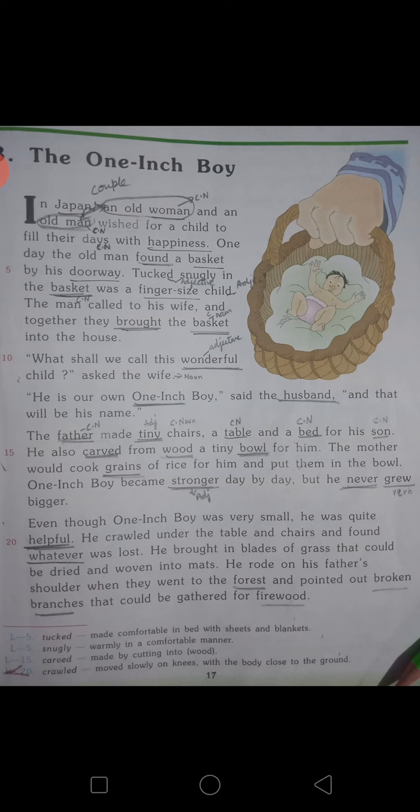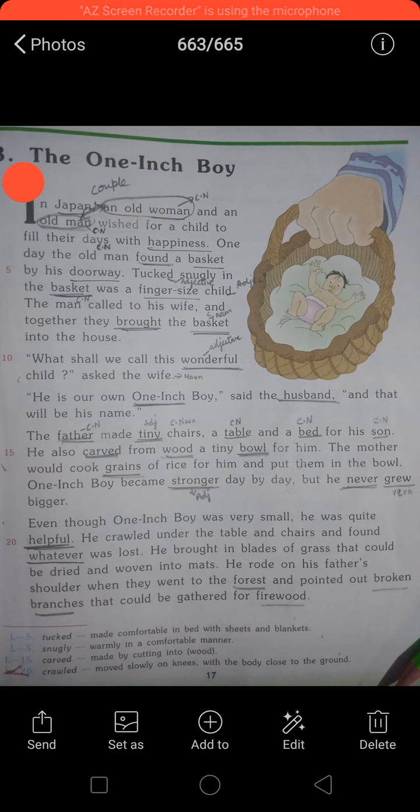In this sentence, let me explain the grammar points. Father, CN I mentioned, it means common noun. Tiny is an adjective; we are describing something. Chairs, collective noun. Table, common noun. Bed, common noun. Son, common noun. So, you all should be ready with these points, children. Be perfect in grammar so that you can do very well in English.